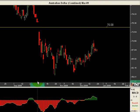Professional traders have an expression that a failed signal is often the best signal. And what that means is when the market gives you a signal, whether to buy or to sell, and that signal fails, it's to our advantage to take the signal in the opposite direction.